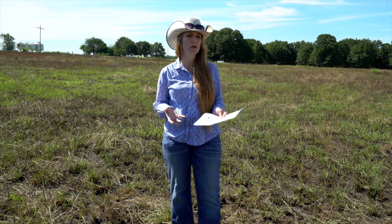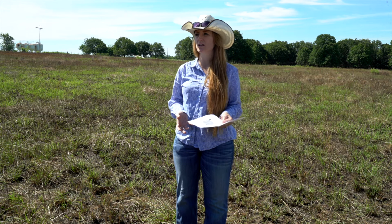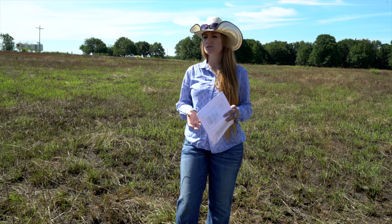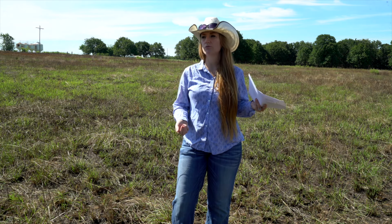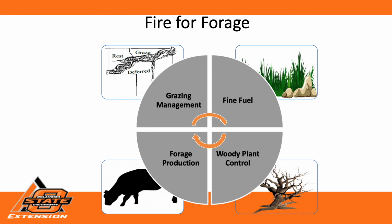Most of the Great Plains, we have issues with woody plants growing in areas that they historically didn't grow. And so we're using prescribed fire to try to set those plants back. But we have a predicament because we're both trying to grow fuel and we're trying to grow forage. And so there's kind of a cycle that's happening. And we commonly say fuel first, forage second.